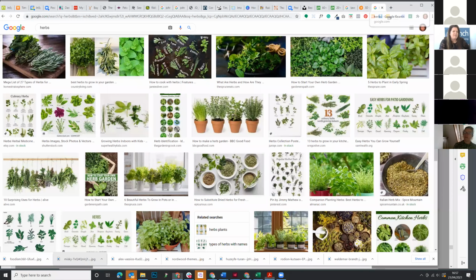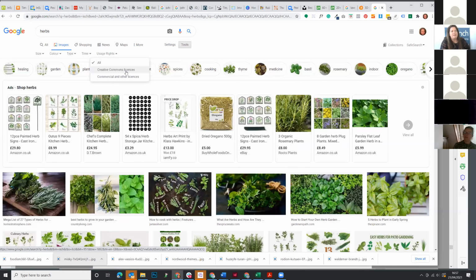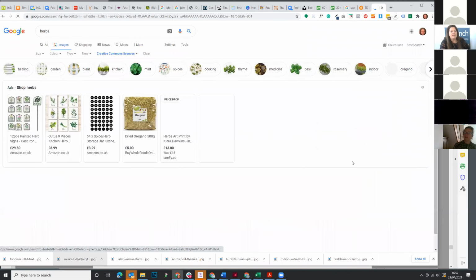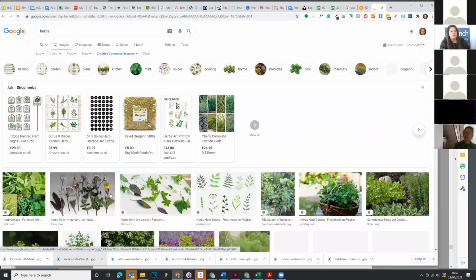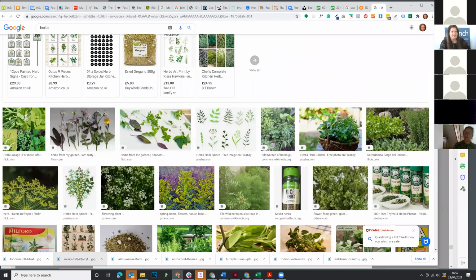So you found an image online that you want to use. If you go to Tools, Usage Rights, there's something called Creative Commons license. If you click on that, these images you have permission to use. However, there is a caveat to that. You can use them, but you have to credit them. If you don't credit them, that's when you're infringing.